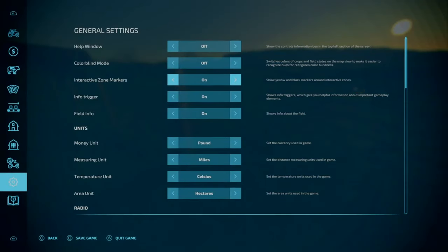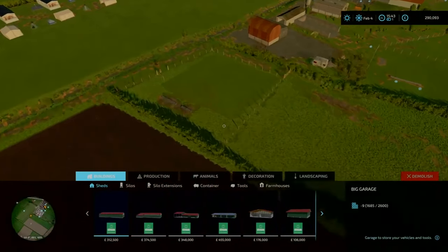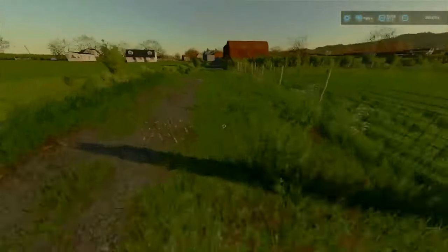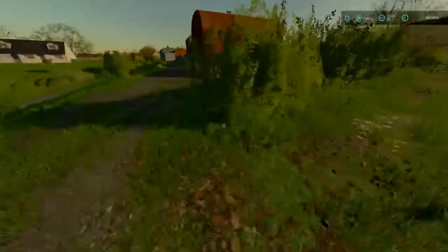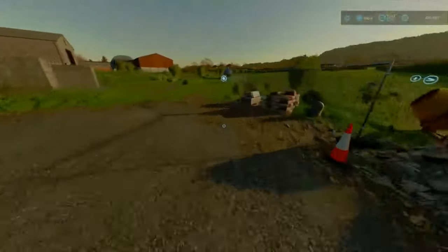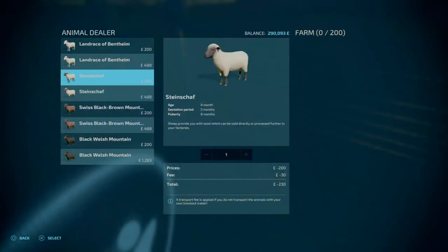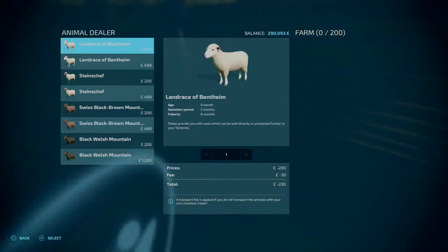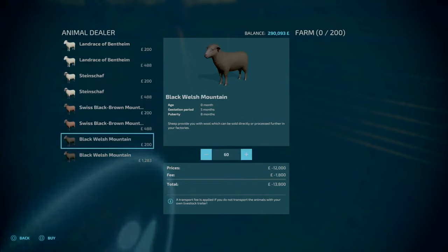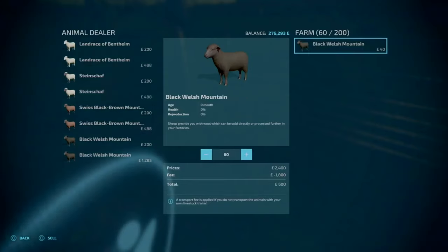Actually, all I'm going to do is turn on interactive markers. Oh no, this is the horse pasture area, which we didn't own, so... Yep, let's close that before anyone accuses us of trespassing. But you know what, let's just go do it now, straight away. Let's buy all the animals we're going to need. Sheep, 200, so... And I think for these, we'll say heck it. We're just going to buy them.